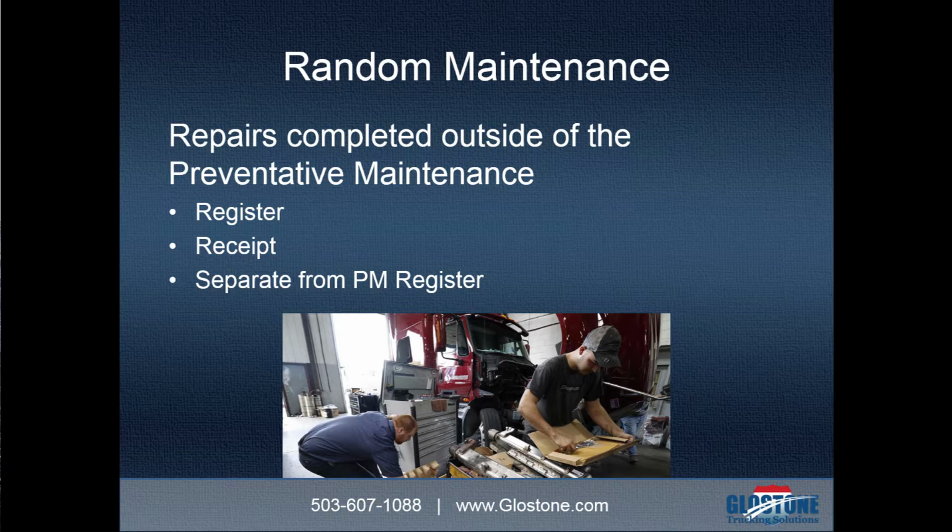So this is another really important piece of vehicle maintenance that is required by FMCSA. Random maintenance consists of a register that the motor carrier will record any maintenance that occurs outside of the preventive maintenance schedule. So you're basically going to have two different maintenance records, one for the preventive maintenance and then this one for the random maintenance outside of the preventive maintenance. So if during a trip, one of your trucks has any maintenance performed on it, it should be noted on the repair or random maintenance register. And the receipt for this repair should also be maintained in some way.